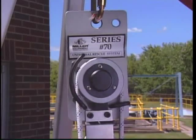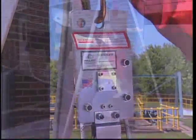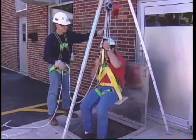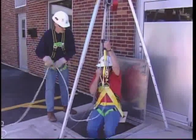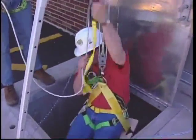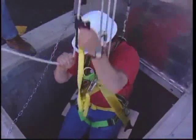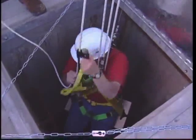This versatile 15-pound system features Kernmantle rope in varying lengths and is ideal for electrically conducted areas or confined spaces over 100 feet deep. The versatility of the Series 70 allows the entrant to lower himself into the space by opening the rope control handle latch and letting the rope slide freely through the handle.